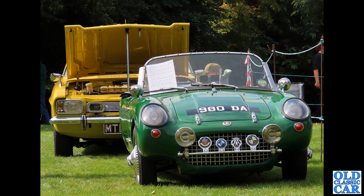Two more classics here, two for the price of one. In the foreground, 980 DA. This is another Berkeley. This is a three-wheel version of a Berkeley this time, a T60 Talisman. And bolted up in the background, of course, a Ford Capri Mark 1.